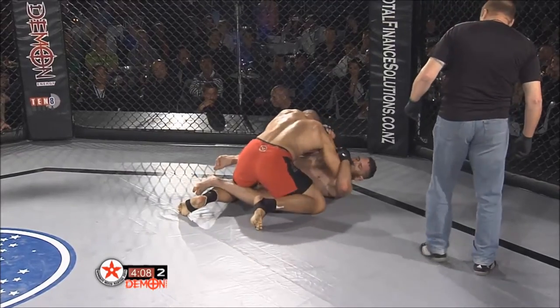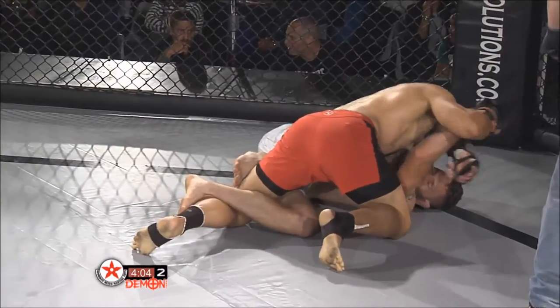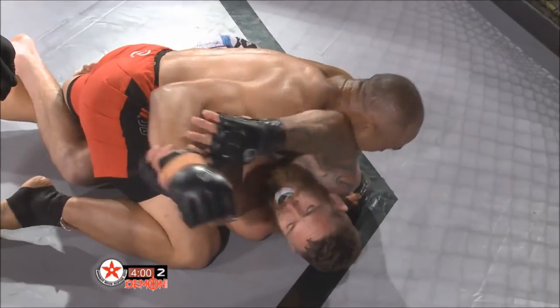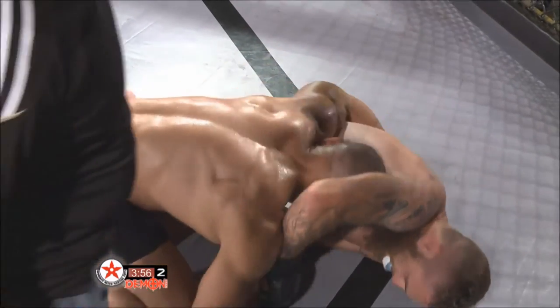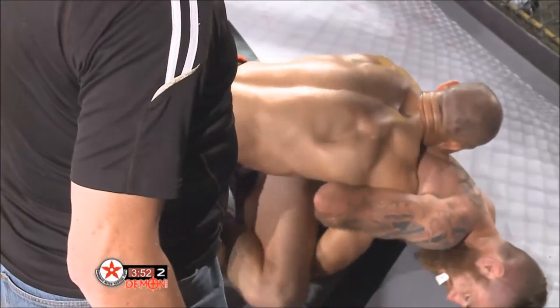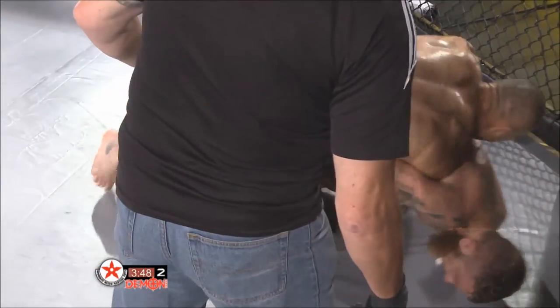How long can Dan last in this position? This is intense. Dan's just wrapping him up, stopping that arm going. Arthur is heavy as anything. Wow, that is some good work from Dan Digby, because he stopped the onslaught of Arthur Lightside Lasike. He's looking for a Kimura there. Arthur's looking for it.